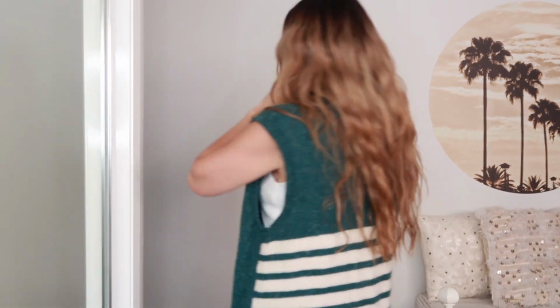All right, you guys, another layering piece to show you. This is handmade. There was no label in this whatsoever, but I can tell that it's handmade. I can tell that it's vintage. Look at the color. Look at the stripes on the back. What a great piece. And the fabric feels like a mohair Angora kind of wool, but it's not itchy, which is great. It's not itchy at all.